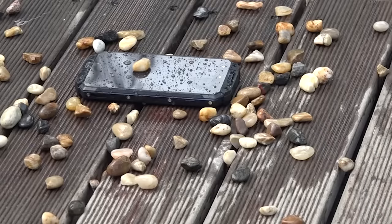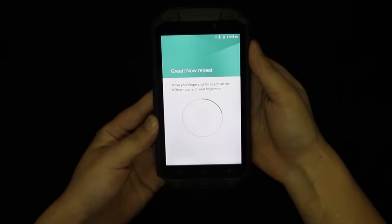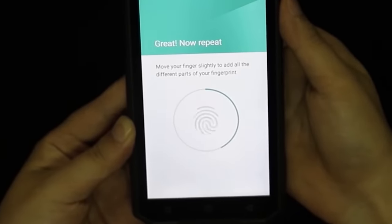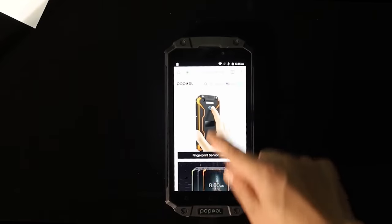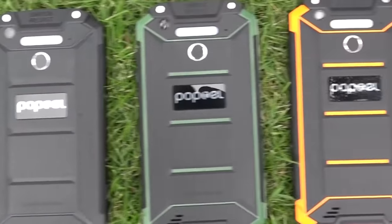cards. The Poptel P9000 Max stands out among its competitors, not only for its strength, but also for its unusual and spectacular appearance. It is noteworthy that despite many advantages, you can buy this smartphone at a relatively inexpensive price from only $200.